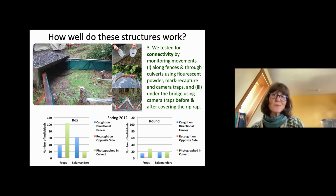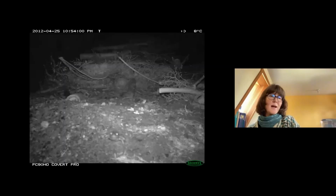So there's some issues with the techniques, I think. One was that we weren't necessarily able to capture everything that went through. And the other is that the photographs that we got were not always the greatest. But I want to show you that, yes, indeed, we did see animals moving through both types. So I'm going to give you a bit of a slide presentation through some of our time-lapse photos. So take a look and try to find the eye shine as these frogs are coming through the box culvert.